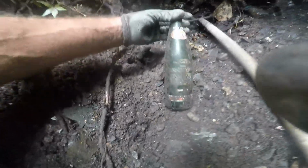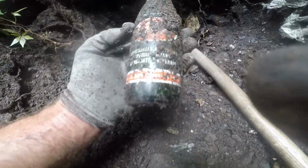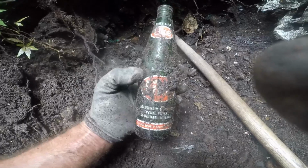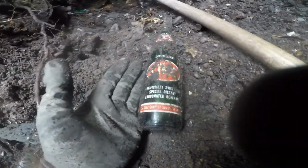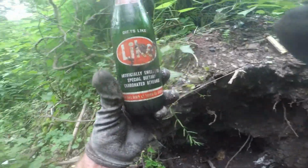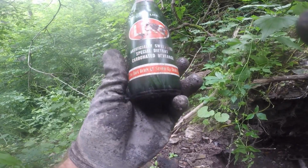All right, I've been looking for one of these. Diet Lake, and it's a green bottle with, let me get this cleaned off. This is a cool ACL soda. It's gonna be nice too. Hold on. Yeah, this is cool. That's gonna clean up nice. It's got a little dirt on it, but it's all there.